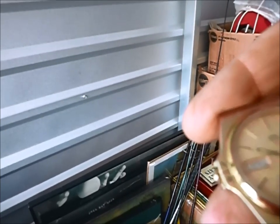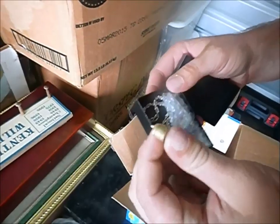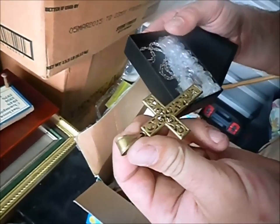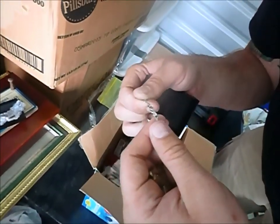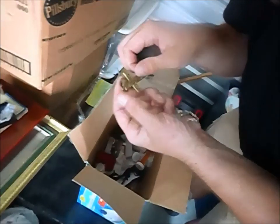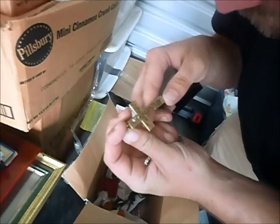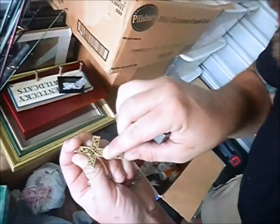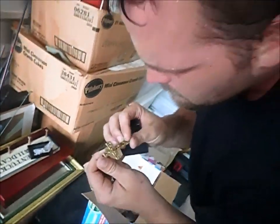Come on, this guy's got to have some gold somewhere. Oh. What's this? Oh, I don't know. Oh, it does look gold. That's really small. That'd probably be more to sell than what it's worth in sterling. 925. So there might be a little bit of money there. Oh, it says 14 karat on it. Yeah, that's a lot of money, dude. 14 karat right there. Let me hold it in my hand. I'll tell you how much that sucker's worth.